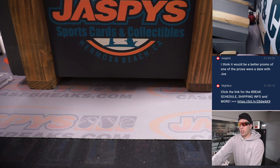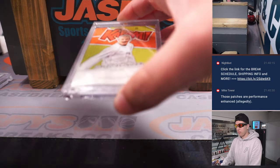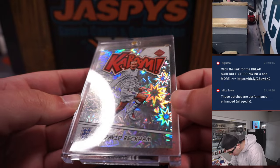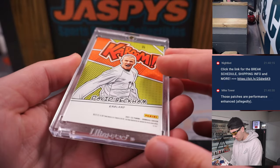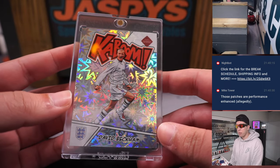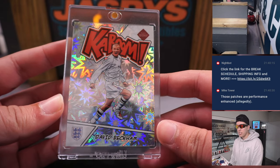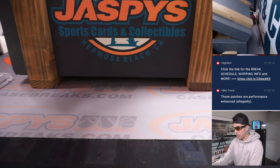Let's keep it going. Performance enhanced. Looks like we got a Kaboom. David Beckham. Kaboom from Road to the World Cup. 2022 Donruss, I believe. 21-22, yeah, Panini Donruss. That's a David Beckham Kaboom. Everyone loves those Kabooms. Nice hit there.